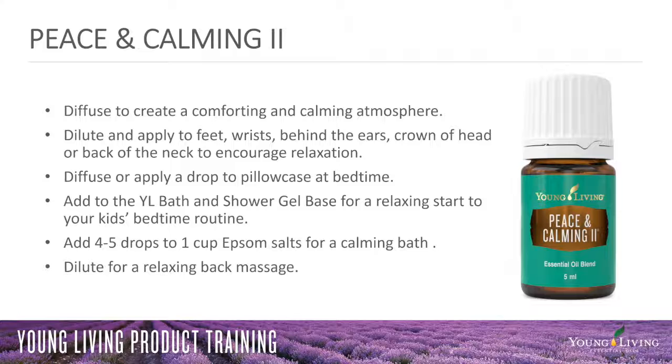And this makes it another favorite at bedtime. So again, you can pop it into your diffuser with a couple of drops of lavender, or you can even pop a couple of drops right onto your pillowcase. You're going to thank me in the morning if you do that.